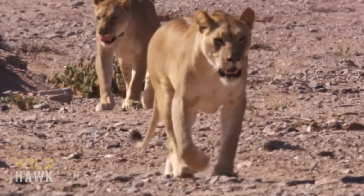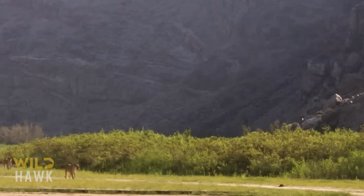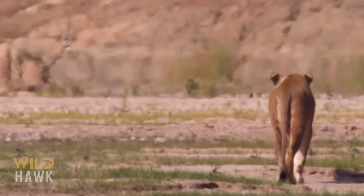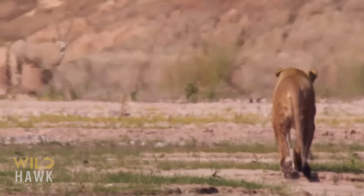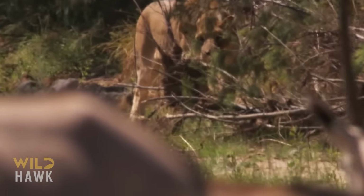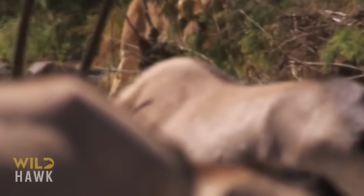A pair of young lions approach from the front instead of flanking. The incomplete coordination leaves the angle of attack exposed. As the distance narrows, the oryx doesn't accelerate but stops, turning its head to keep the horns straight toward the predator.